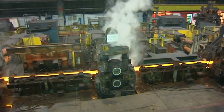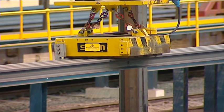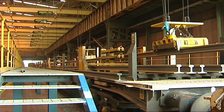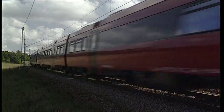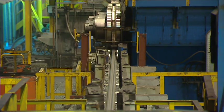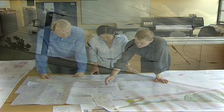This commitment extends to the rolling and finishing of rail and to the well-proven process for delivering products to the exacting requirements of all our customers. Our global reach is matched by our proven ability to set international standards in manufacturing processes, product performance and customer service.